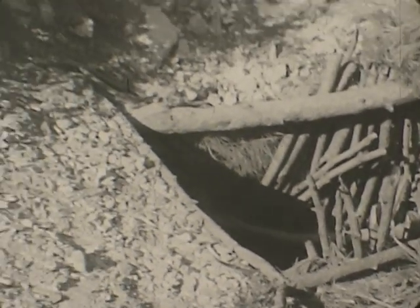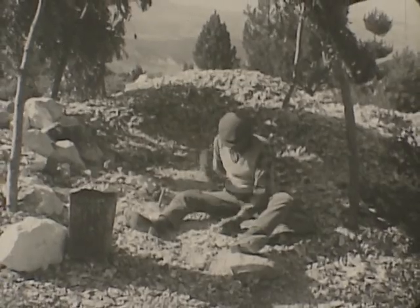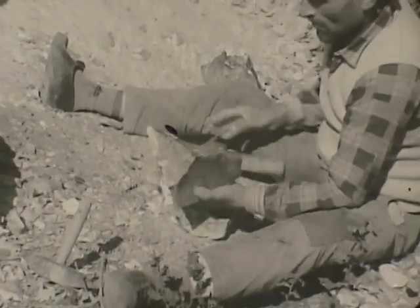The mined flint is brought up and knapped immediately. The first knapping operation is the quartering of the large blocks into chunks small enough to be held in one hand. These are the nuclei from which the blades will be removed.